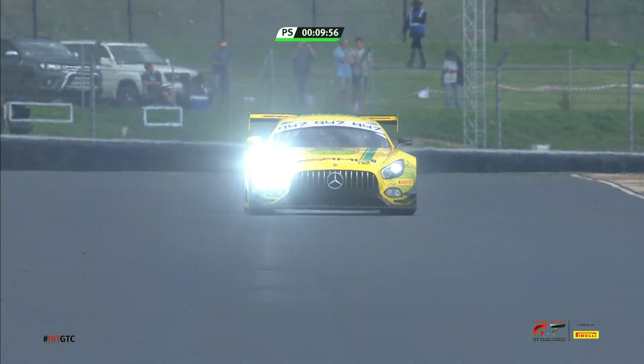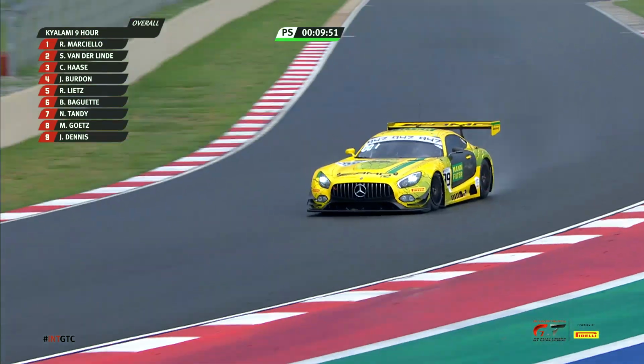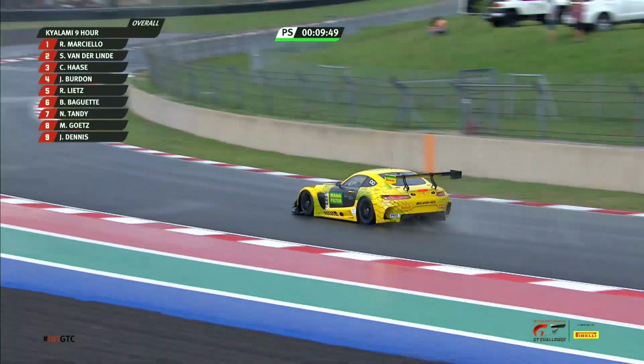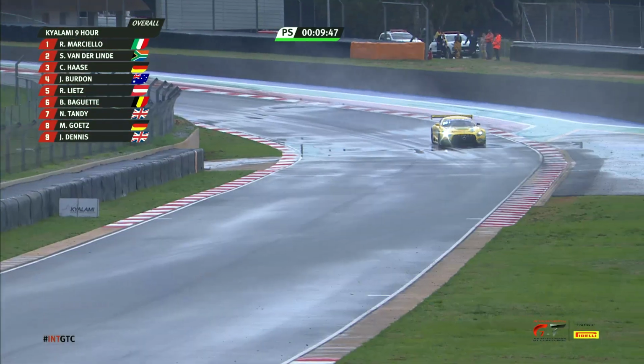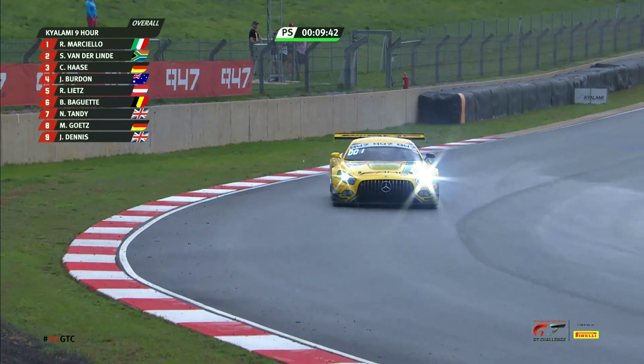I mean, that car has been driven absolutely on the limit of its grip. He's got a good balance in the car. He can take liberties. Just needs to be a little bit wary coming through Sunset. Those rivulets again running across the curb, but he's got the car straight at the point when he hit the curb.